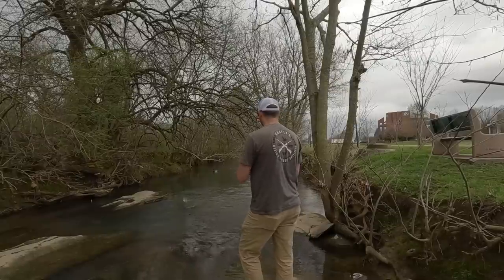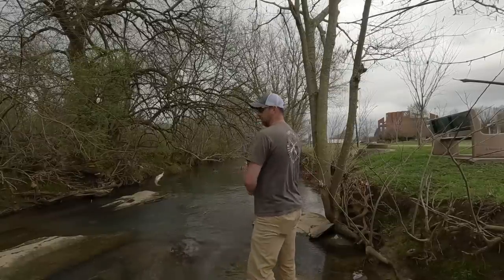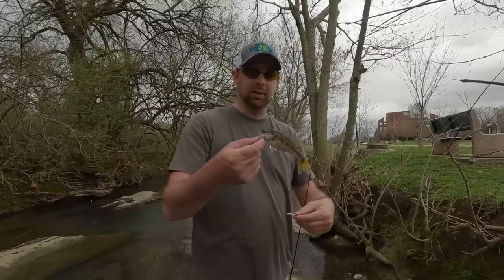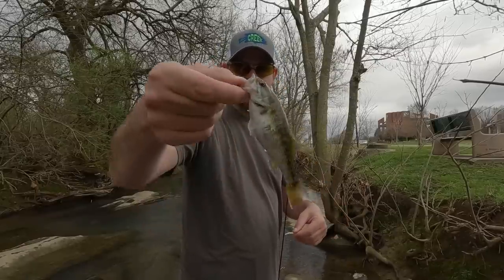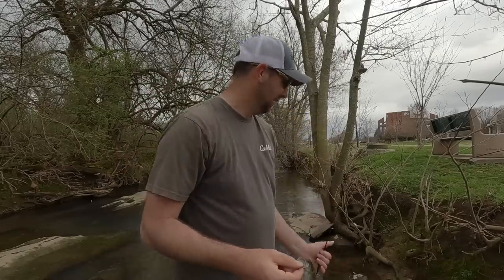First cast. First cast right there. I just looked at that decoy. I knew there'd be some bass in there. I just let it sink really slow. Look at the shape of that guy. That's so funny.